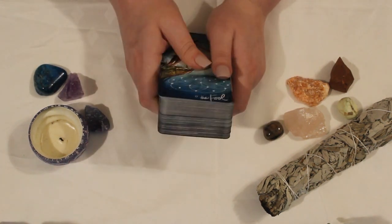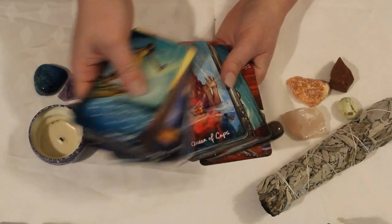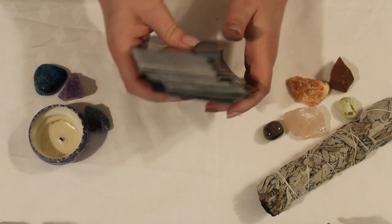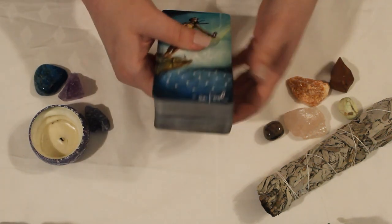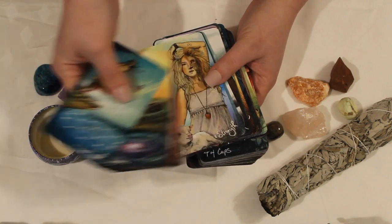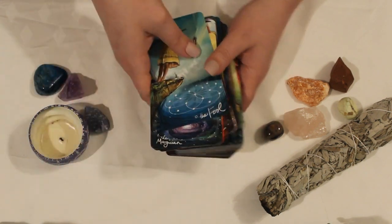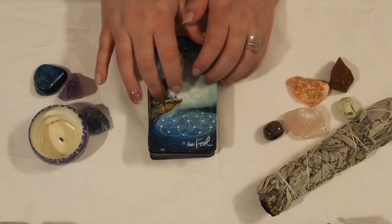And it's such a shame because, once again, it's just so beautiful. It's brilliant the way that she was able to put her own artwork and her own style and her own interpretations that don't stray that far. It just gives you a lot more insight, in my opinion. But we can go ahead and flip through this deck.